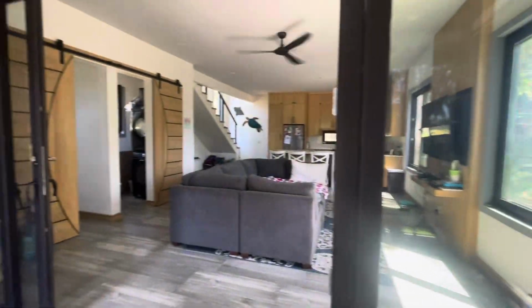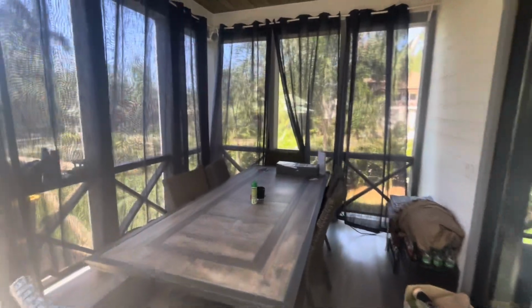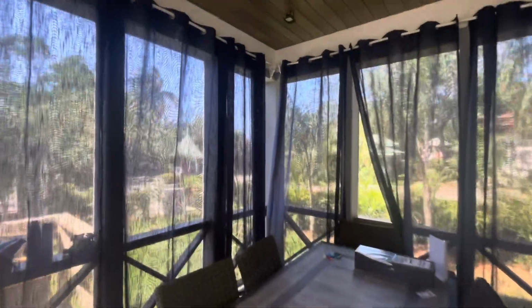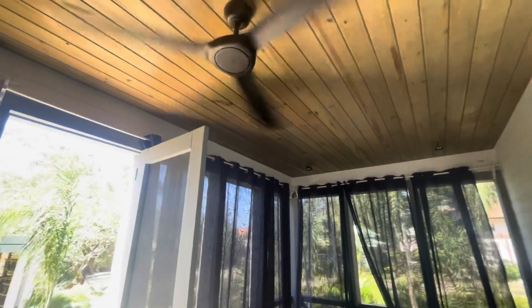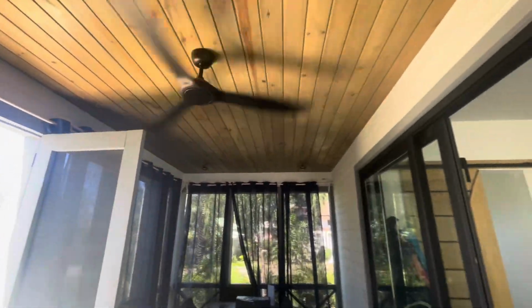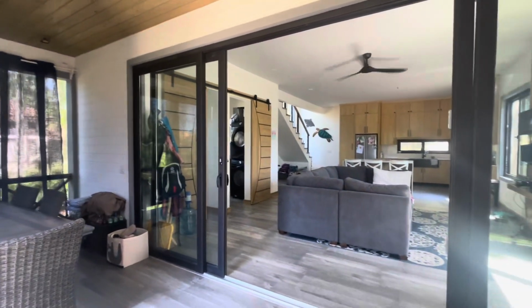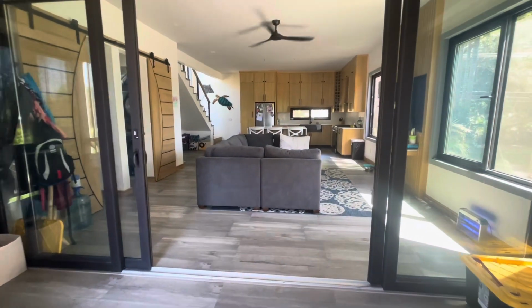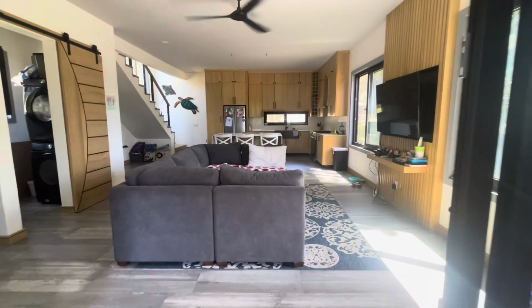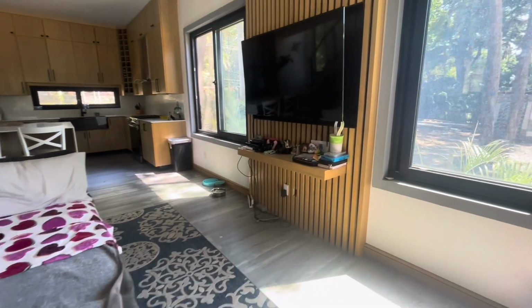But I've shown you a lot of pictures of the windows. Those windows are German engineered and manufactured in Guatemala. We spent quite a bit of money on those, almost $25,000 to $30,000 in windows. I also did a lot of upgrades, like the wood tongue and groove, which you can see on the ceiling. I believe that addition was around $3,000, and I also did that in the carport as well.